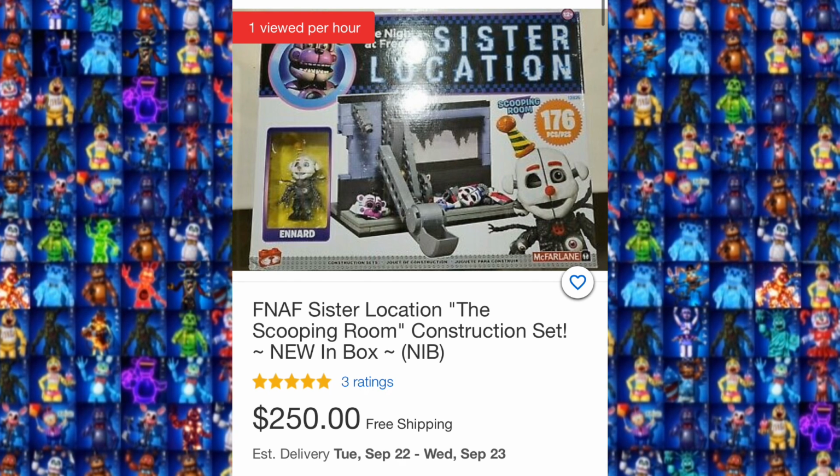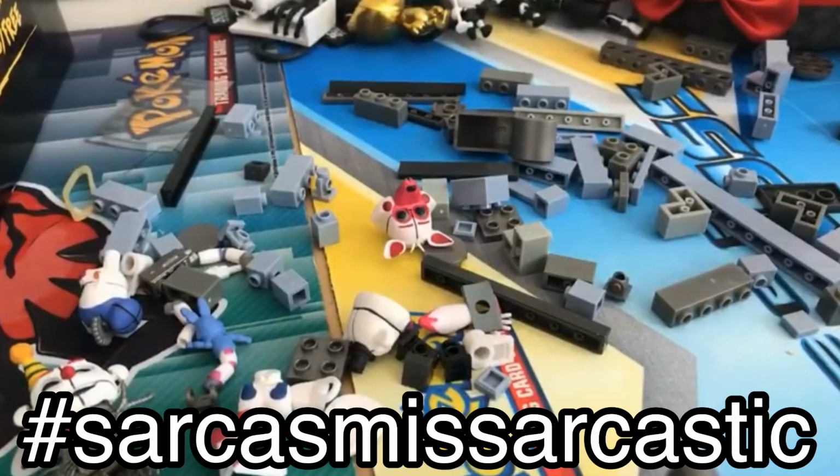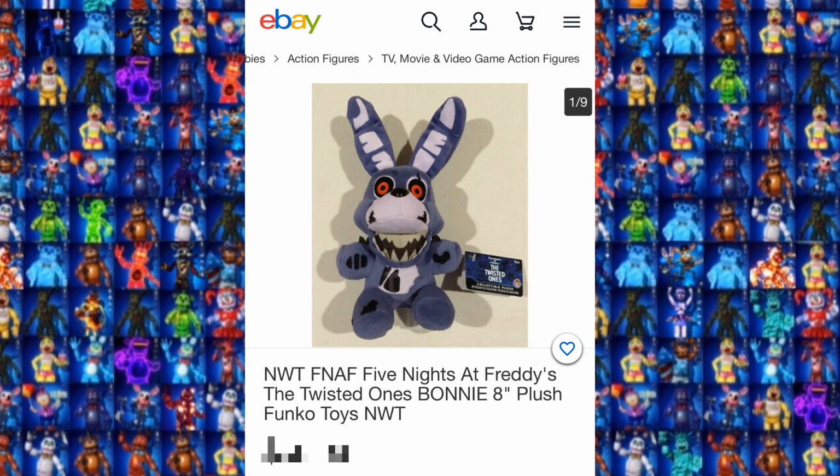250. That's so appropriate. Is that an NIB logo I see? New in box? Thanks, seller. I know I'm gonna keep this in the box. Not like it's a construction set or anything. No. What's that? Twisted Bonnie's next.